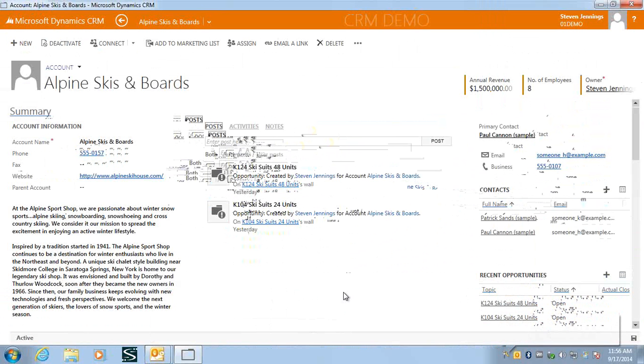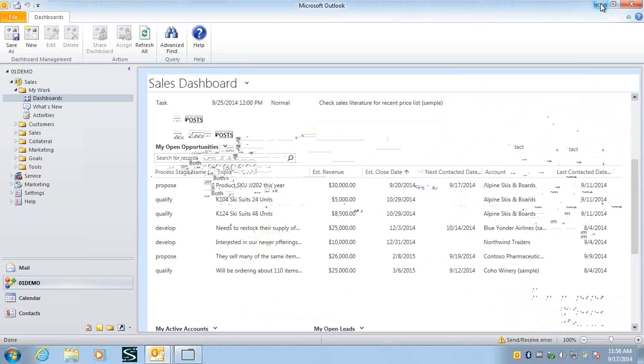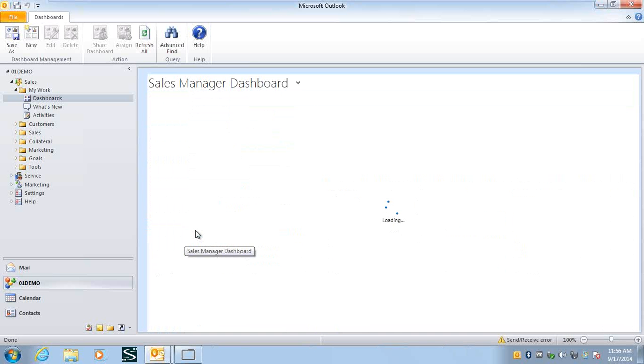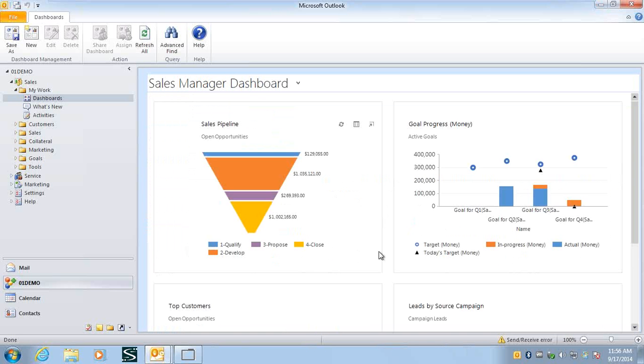Yep. So if we could, let's go to the management dashboard. Okay. And as you notice, here's a list of some of the standard dashboards. If we look at the sales manager's dashboard, the value of this one, as you notice, is that it's all visual.